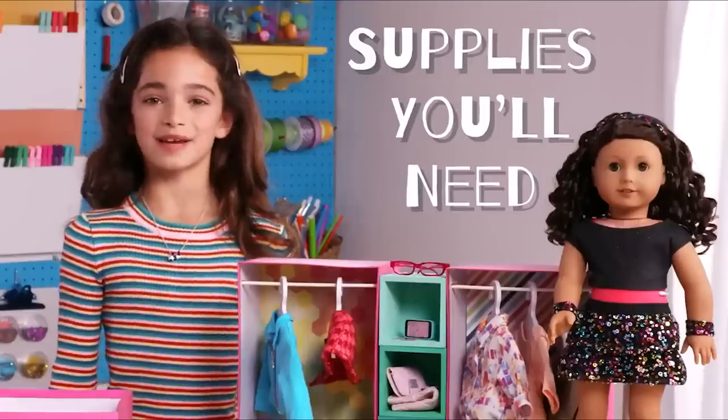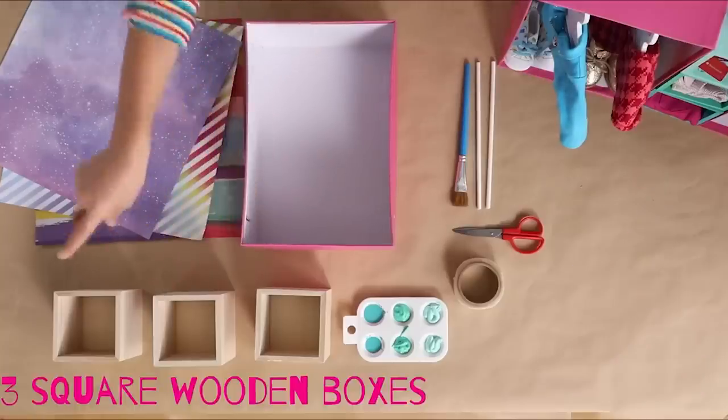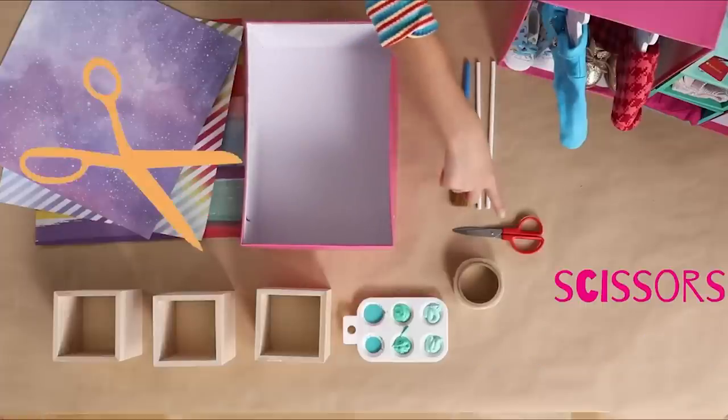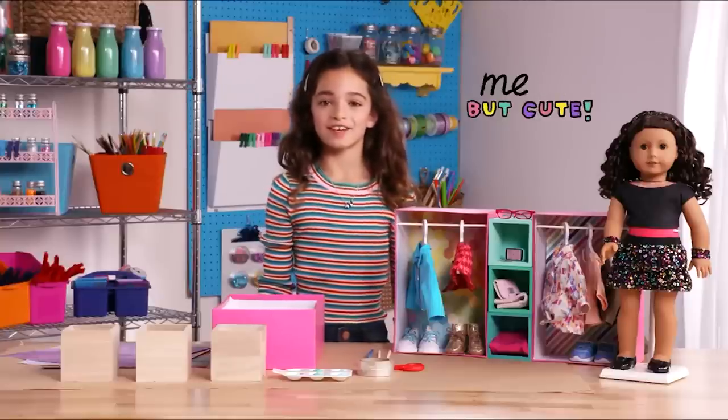The supplies you need to make the perfect closet are 2 photo boxes, 3 square wooden boxes, 2 8-inch dolls, paint, paint brushes, sticky dots, scissors, and some fun paper. Make sure you cover your work surface, this could get very messy.